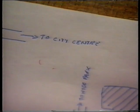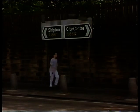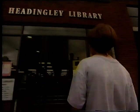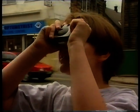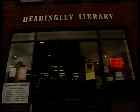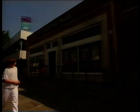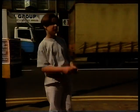I like to walk because we get to see more. Today I've decided to take some photographs of the things I pass along my way to school. There's the library. There's the church in the middle of Headingley. There's the bank where Mum and Dad get their money.